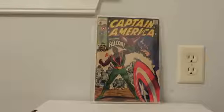He's an Avenger. He's getting a lot of screen time in the movies. Pay the Falcon some love. He's an African-American character, too. Just awesome, and it's a great story, with great artwork on the inside.